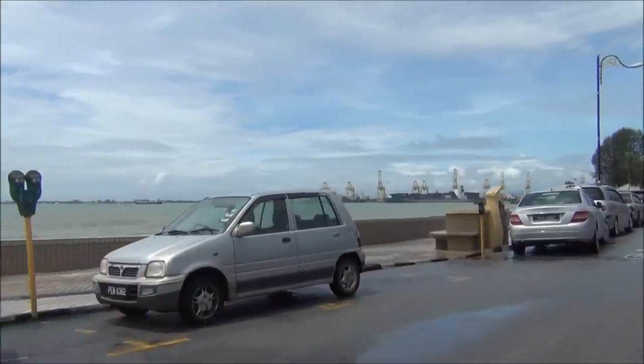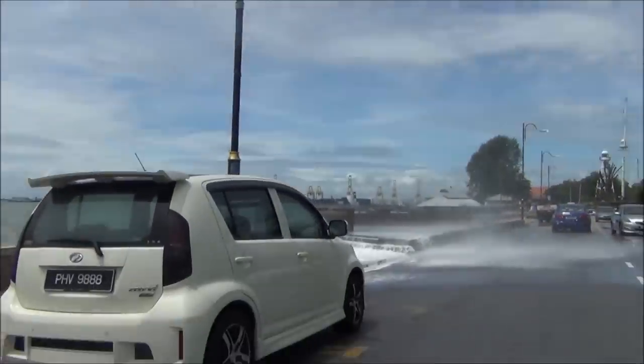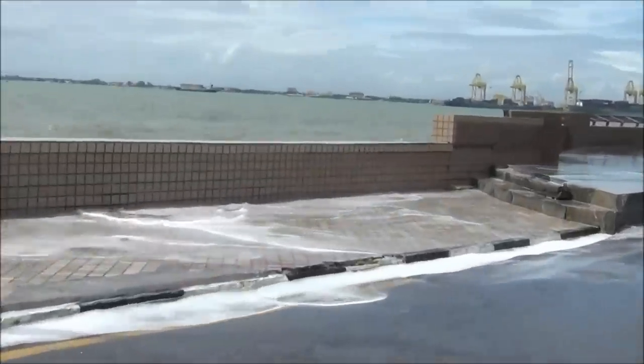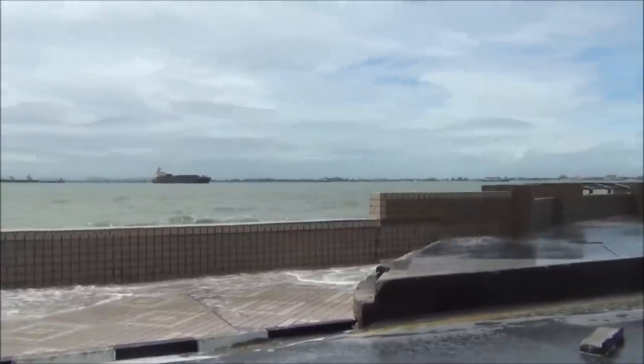We got some mighty big waves coming here. So we got soaked by a massive wave. We sure did. And it's actually kind of refreshing now, so I'm kind of happy about it. And our camera survived it, so not too bad actually.